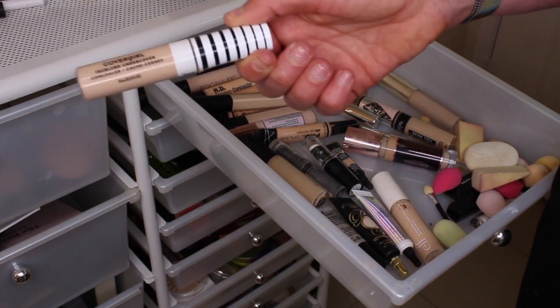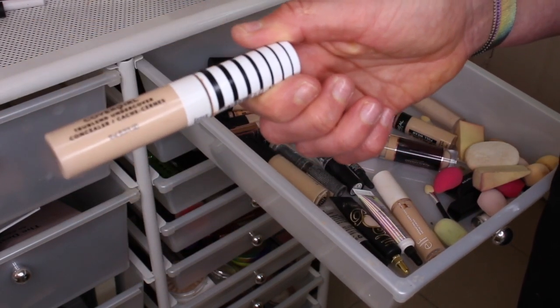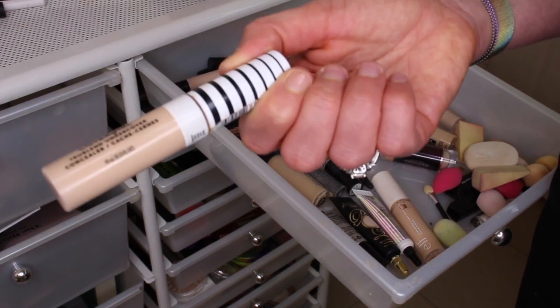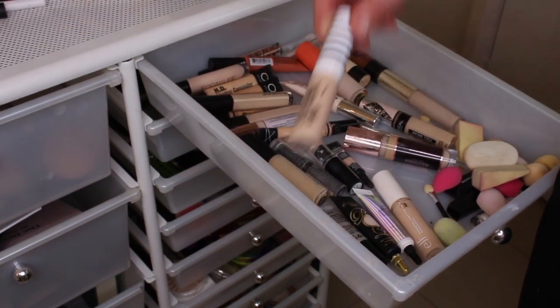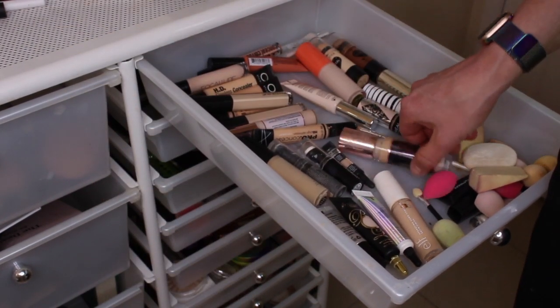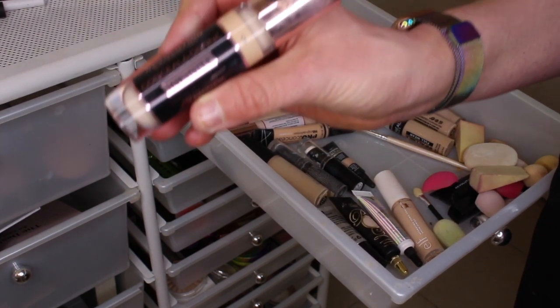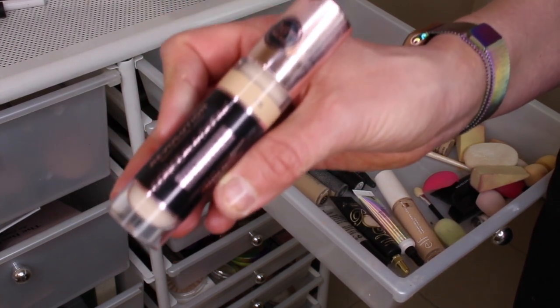Then we got CoverGirl, which is almost identical to the L'Oreal. It's kind of the same thing. It's matte. It really covers the under eyes. It's full coverage and it does not crease. It looks great. So these are my two favorites. And my new favorite is the Revlon Conceal and Define Infinite. Love this. Amazing. I'm definitely keeping this thing. I love it.